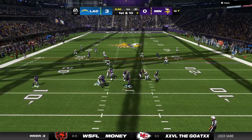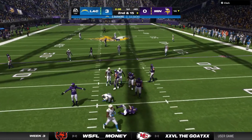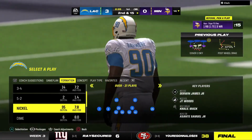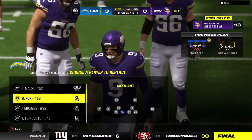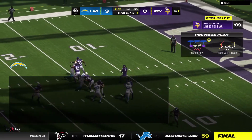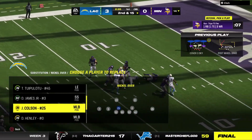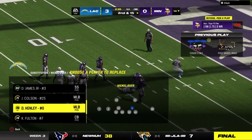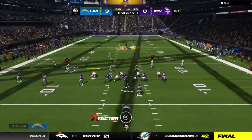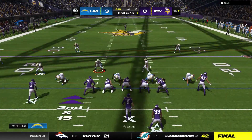Throwing to start the drive. McCarthy. Chargers able to get the pressure and bring him down. Multiple players combined for their team's first sack of the game. Charles, a nice play there, wasting no time making his presence felt for this defense. And you know, we heard the same conversation around the league. A lot of people were surprised that he was available, and they let him go. And now he's going to make a big-time impact with his new squad.